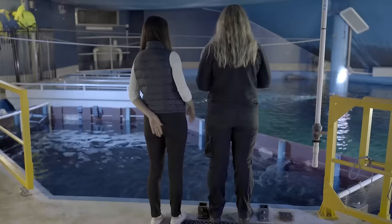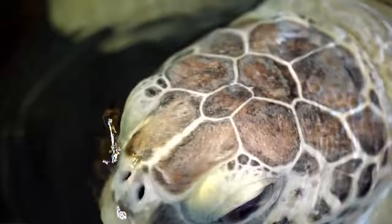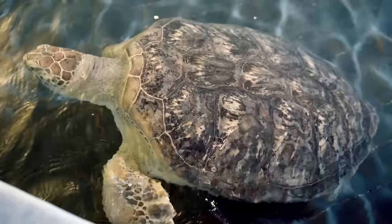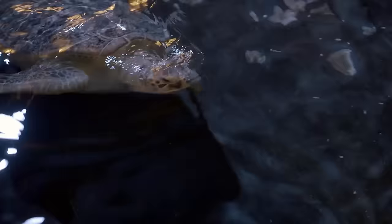You and Plugger have a pretty special connection, right? Yeah, when I'm over diving in the tank, she comes up and kind of sits right next to you and you can't really do your work. Oh, that's so sweet. It's gorgeous. And so tell me, why are we looking at Plugger today? What's going on? So we noticed some swelling around her back flippers.